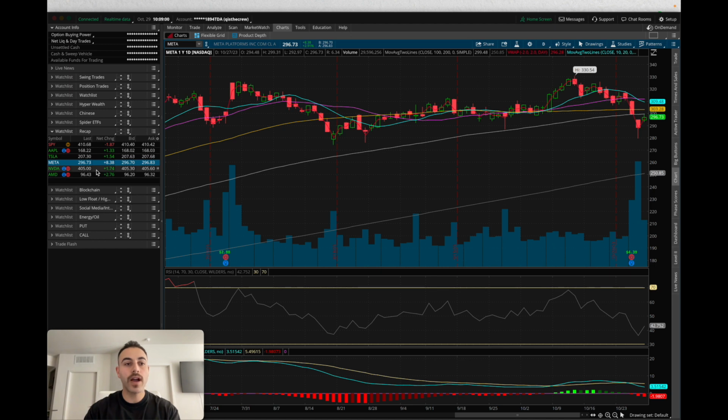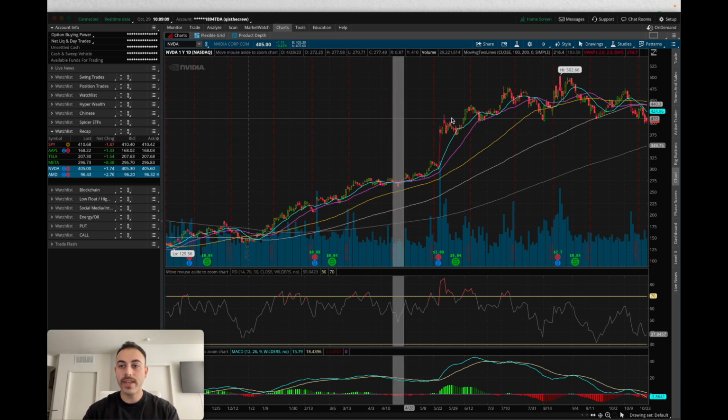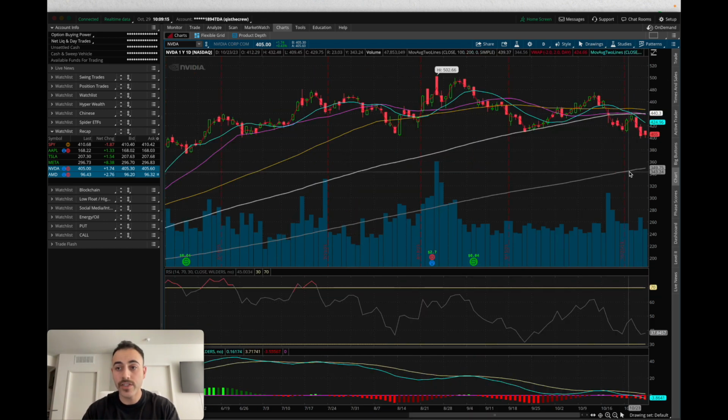The next stock on our watch list is going to be NVDA, which has yet to report earnings. They will be reporting earnings in just a few weeks, and we will have an earnings update on them. But for now, NVIDIA, you can see, is trading below its 10, 20, 50, and 100-day moving averages. The only moving average left as a support is going to be that 200-day moving average.